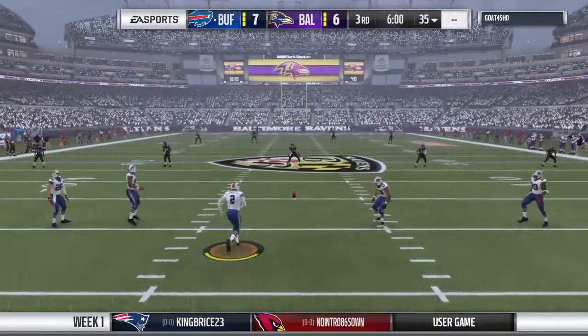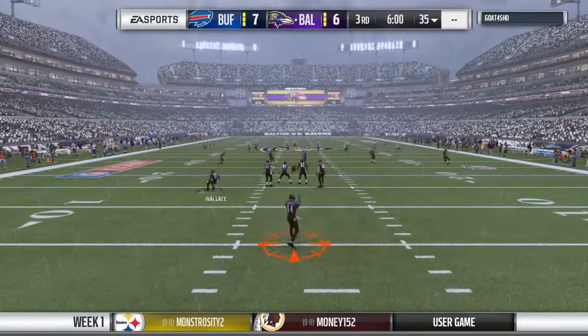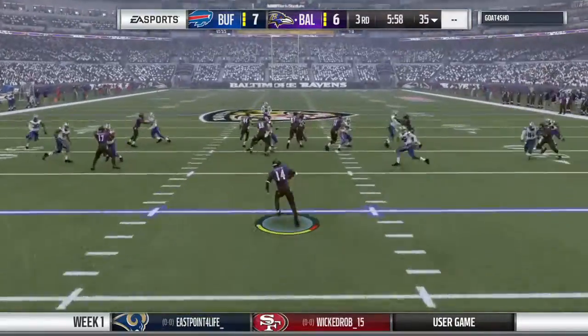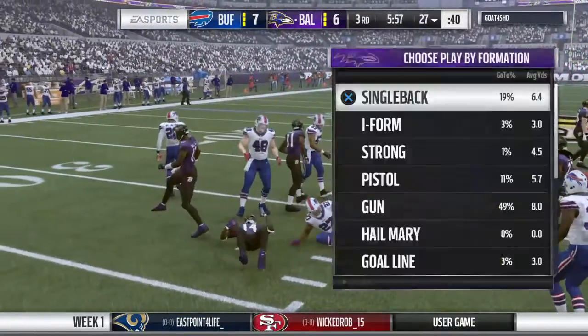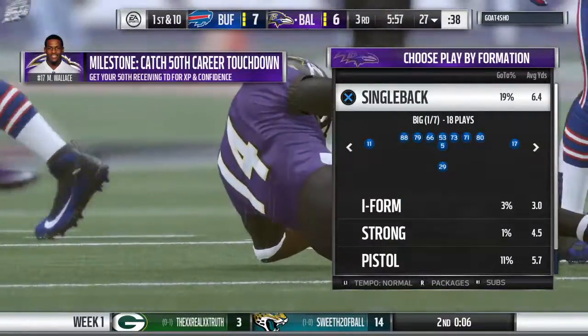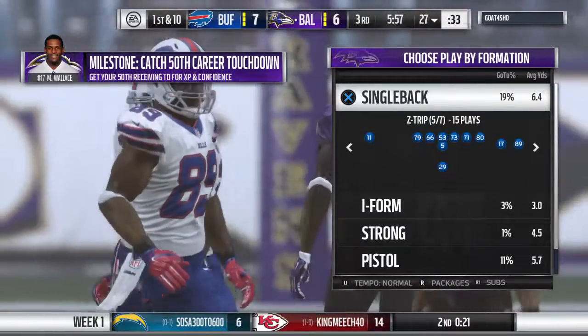So both teams have their marching orders, and we'll get going again here in quarter number 3. On the return, the old reliable Devin Hester, the veteran. And he'll take this across the 25, a couple extra yards, up to the 27-yard line. Out come the Ravens now. They'll go on offense first here in this 3rd quarter.